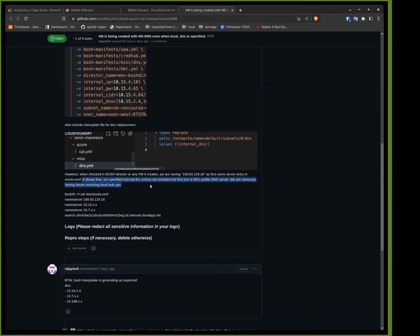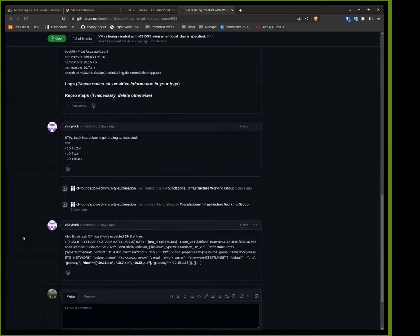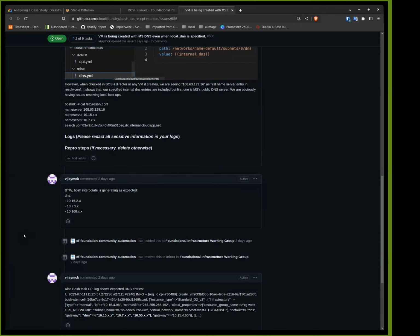Isn't this because Azure uses, it's the same as with the time server stuff? That Azure always uses the upstream DNS server in the end? No, it should first use Bosch DNS and then.